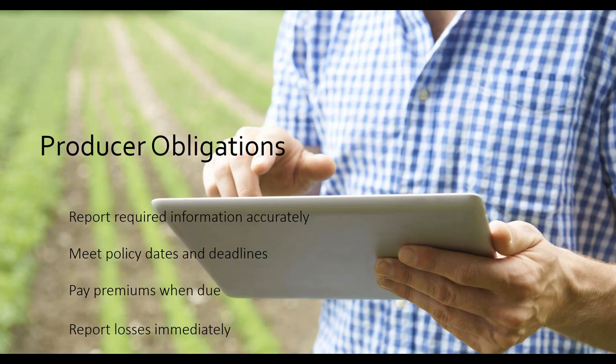On the other hand, if you've overreported your acres, the production count will be derived from all planted acreage for that crop per unit. The acreage will be reduced to the correct number of acres. Secondly, let's take a look at the next bullet. There are specific deadlines that must be met throughout the crop insurance year or cycle of your policy in order for your coverage to be valid. You are also responsible to pay the premium when it's due. And lastly, it is important that you are aware of final planting dates and other specific information for the particular crop you are insuring.